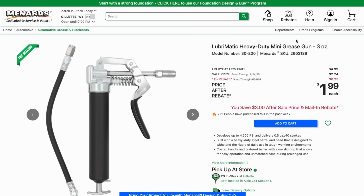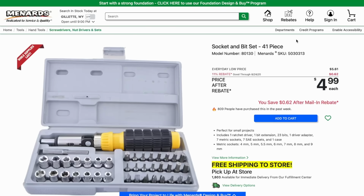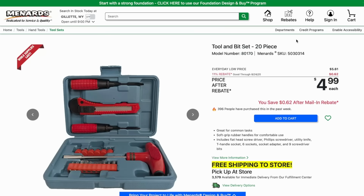We got the Lubramatic heavy-duty mini grease gun, 3 ounce, coming in for $2. I'm sure that'll hold up just fine. We got the socket bit set. It doesn't look like it's super robust. Again, all the Menards stuff is sent in by a viewer. I don't have Menards near me. $5 on this one.